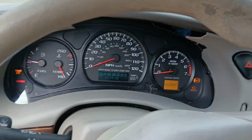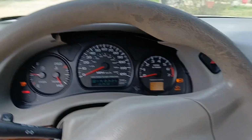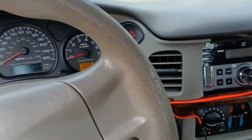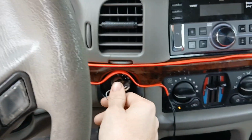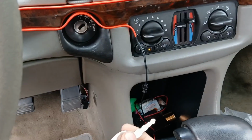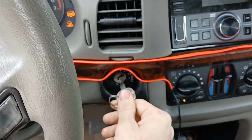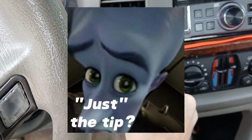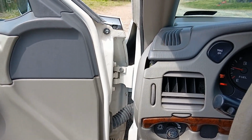Another one you might see is going to be low oil pressure. I believe it's because of the sensor. It might be because it has a blown head gasket. And the security is because, well, as you can see, my key is in the on position, but I can start it with no key, right? As well as the fact that I can literally just turn it on with just the tip. Like, you can use a knife on this.